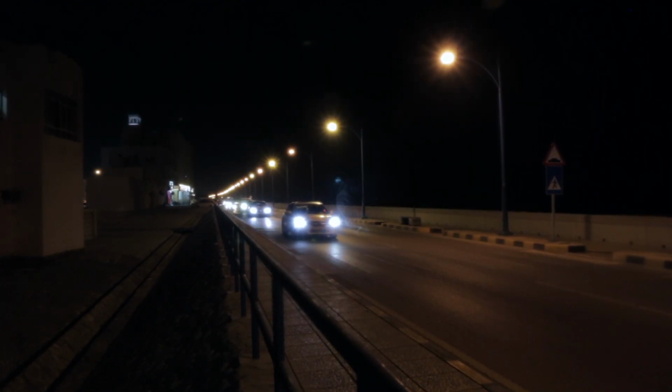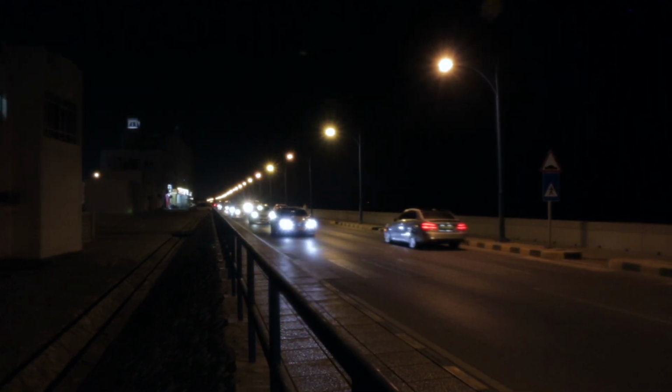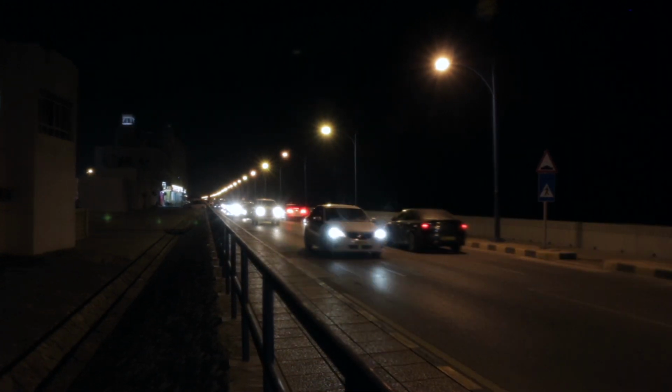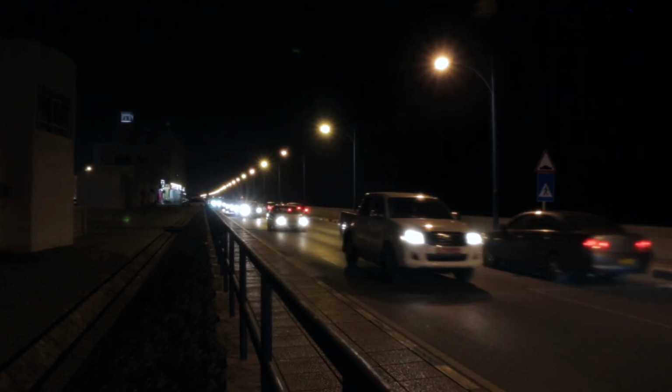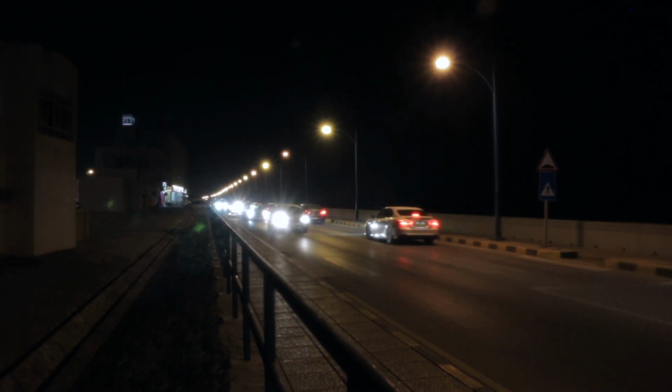And this is the Corniche now at night. I'm just taking some photos just so you can see the traffic that comes and goes. Usually it's quite busy, bumper to bumper, but at this time of year it was relatively quiet. So this is quiet by Corniche standards.